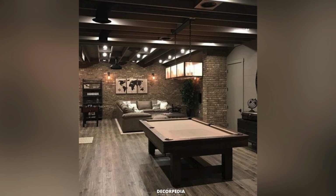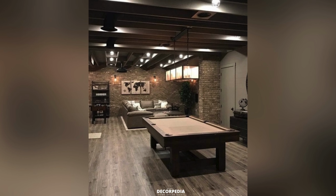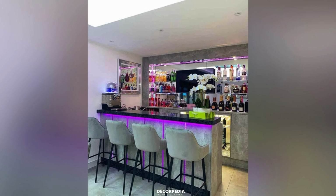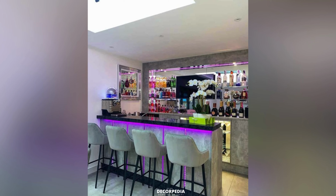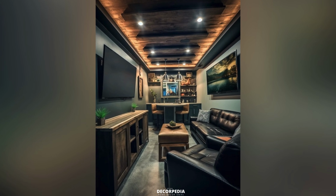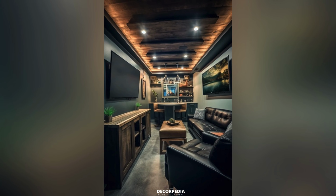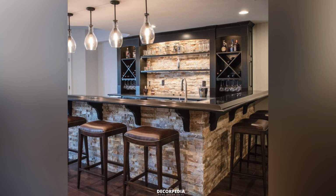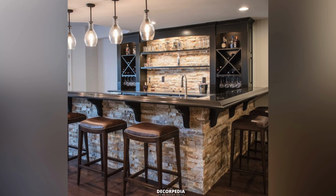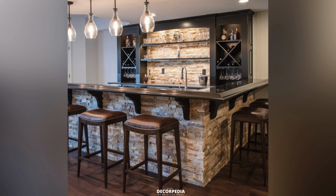Transforming your basement into a personalized cave is an exciting endeavor that combines functionality with personal expression. By considering essential elements, incorporating thoughtful design choices, and adding personal touches, you can create a space that's both practical and inviting. Whether you're entertaining guests or enjoying a quiet evening, a well-designed basement cave enhances your home's ambiance and offers a dedicated spot for relaxation and enjoyment.